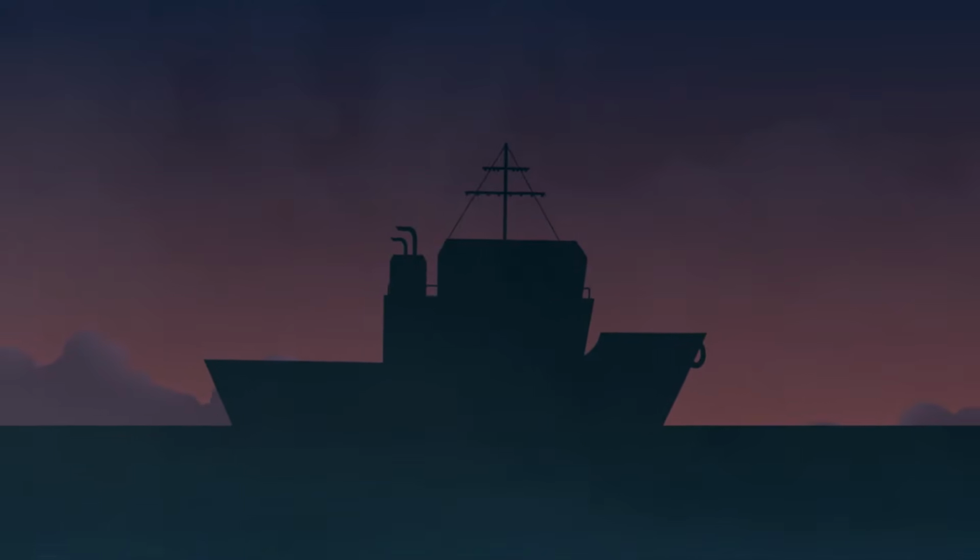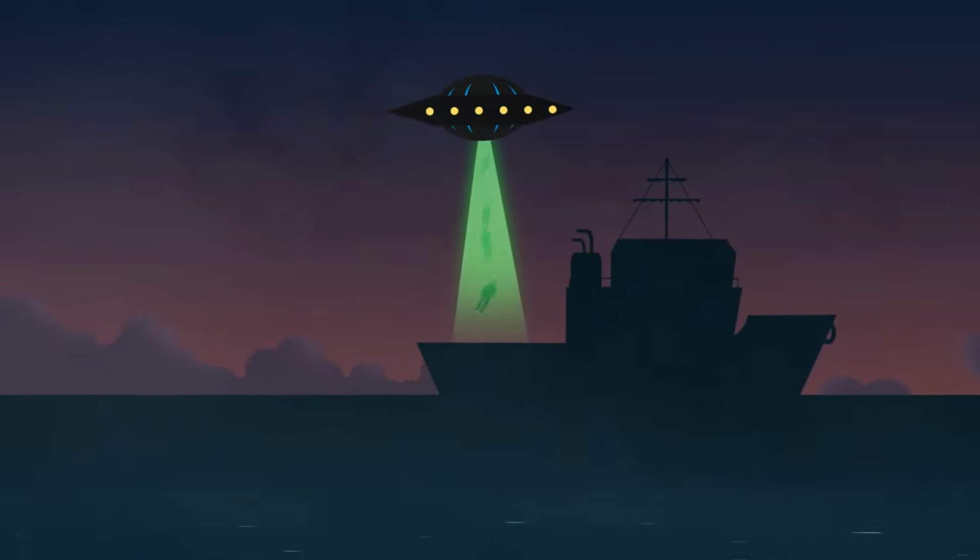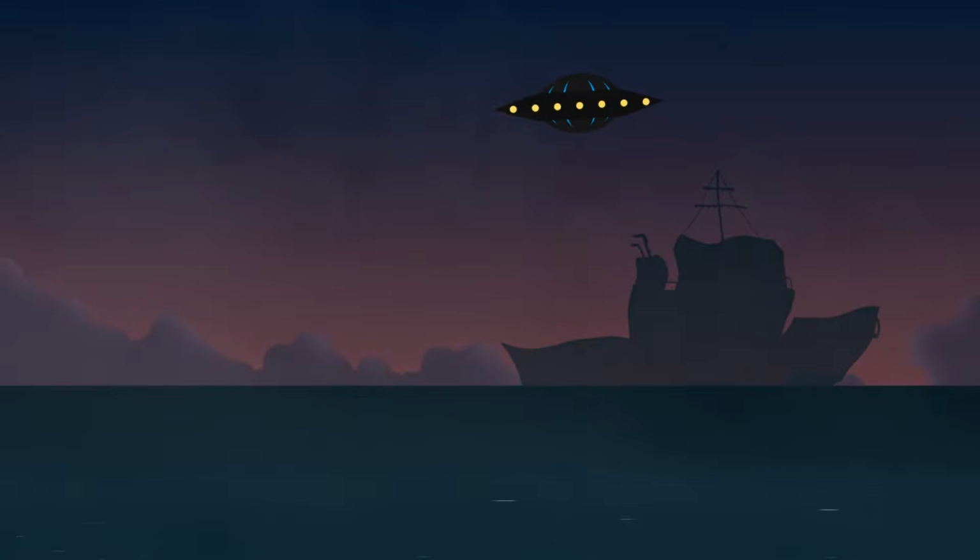Even today, the mystery of MV Hoyita hasn't been solved yet. No one knows where the crew and passengers had gone and what had caused them to leave.